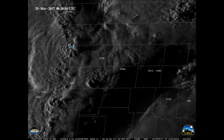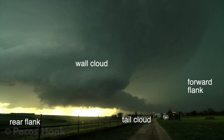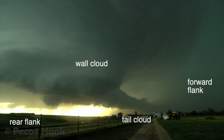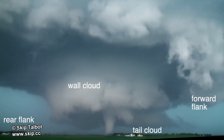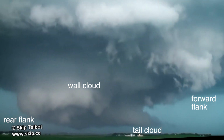Here are some loops, again, showing you the tail cloud region behind the storm and the forward flank. When I show you loops of simulated data, this is kind of what the real world is looking like. And it's important to me to compare what's going on in the real world to what's going on in the model, because we modeling types can get a little too wrapped up in our models. So if something like this isn't happening in our simulation, then we're probably doing it wrong, but it turns out I think we're doing it right.